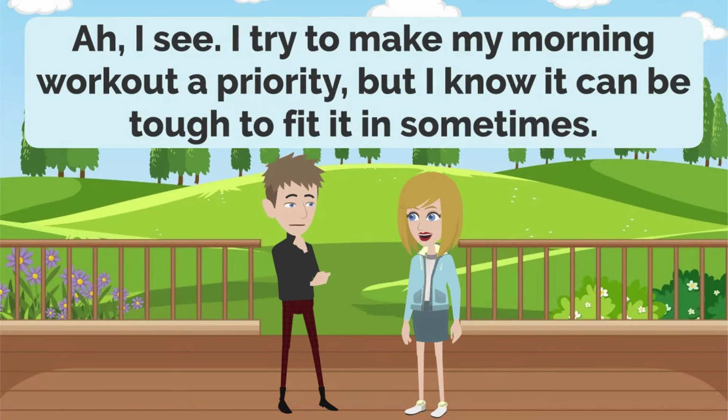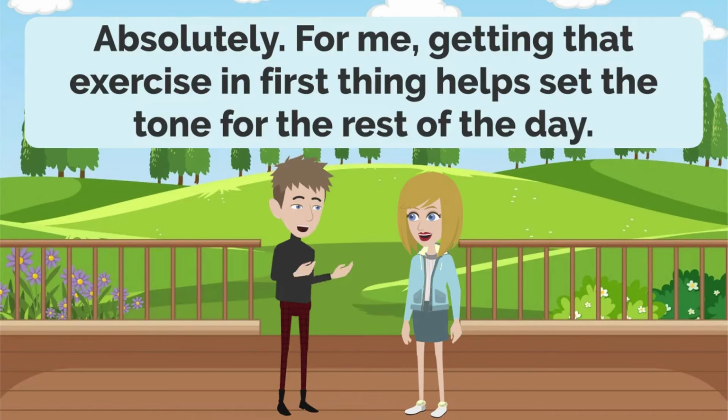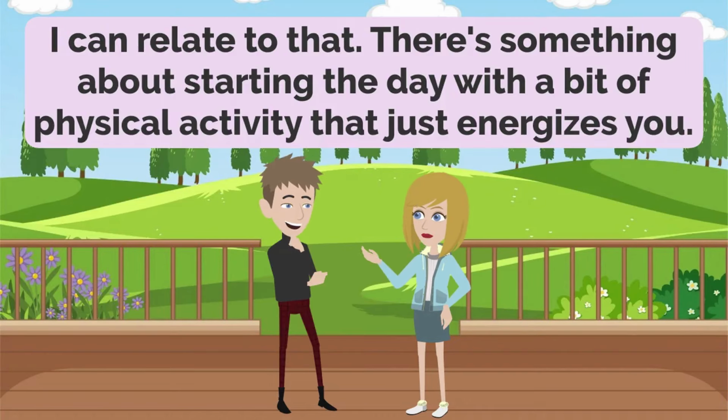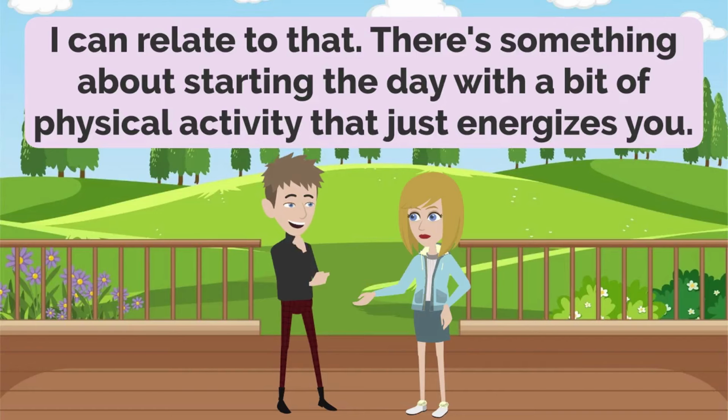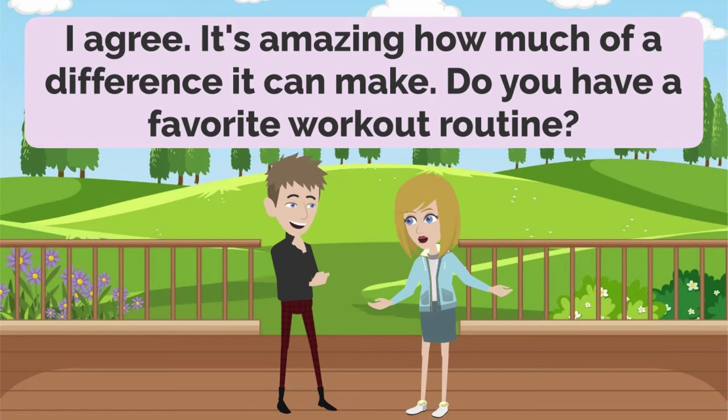I try to make my morning workout a priority, but I know it can be tough to fit it in sometimes. Definitely. It's all about finding that rhythm that works best for your schedule and lifestyle. Absolutely. For me, getting that exercise in first thing helps set the tone for the rest of the day. I can relate to that. There's something about starting the day with a bit of physical activity that just energizes you. Exactly. And it helps me feel more focused and productive as I dive into the workday. I agree. It's amazing how much of a difference it can make.